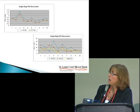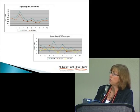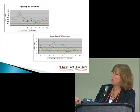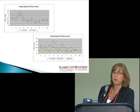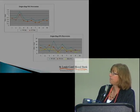Here is the OriGen bag TNC recoveries from post-processing and post-thaw. So the blue line represents the post-processing TNCs. And as you can see, you expect a little bit of a loss post-thaw, and you can see how that performed very well. On the next graph, we see the CFU recoveries. On the blue line again, we have post-processing CFU, then we have post-thaw CFU, and the yellow line is the segment CFU. So they trace each other fairly well. We never expected them to be exactly the same, but not statistically significantly different.